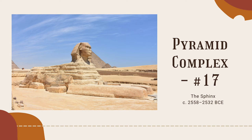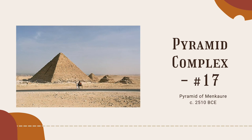Sphinxes and lions were both symbols of the sun, a powerful part of ancient Egyptian religion. There is some evidence that this was part of a larger temple complex, but so far, not a lot has been discovered. The last and smallest pyramid is the pyramid of Menkaure. He was the son of Khafre, and therefore the grandson of Khufu.